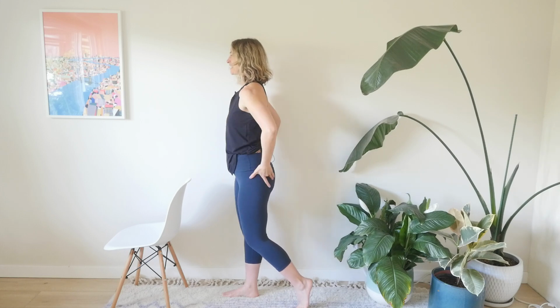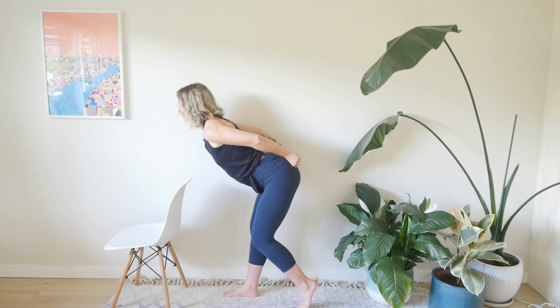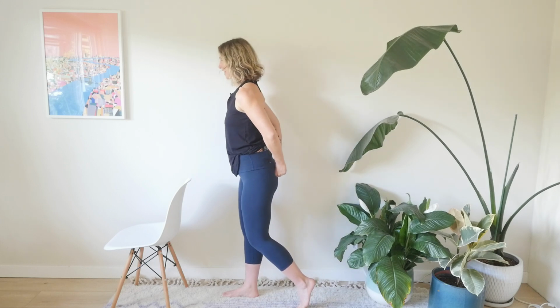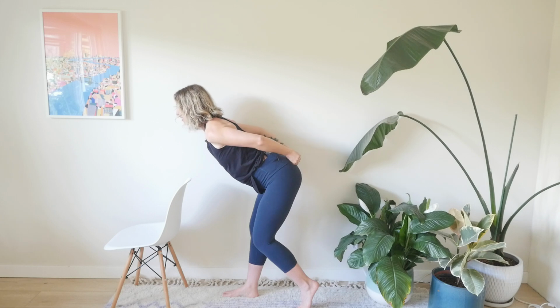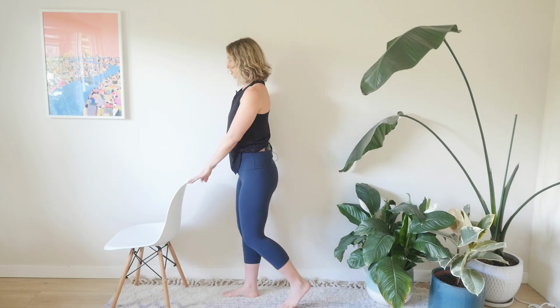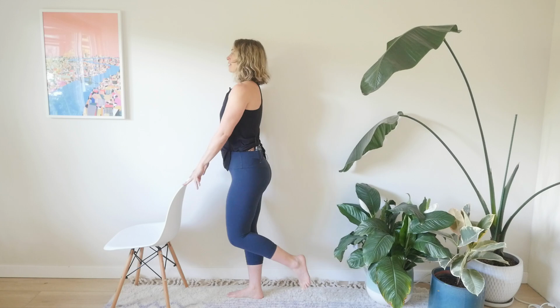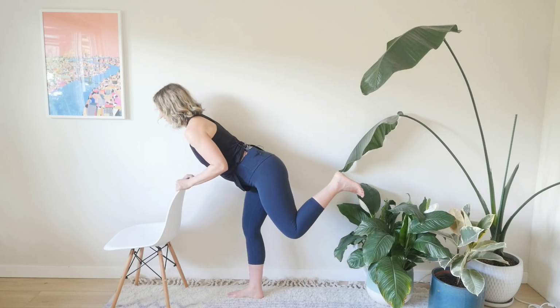I like thinking, it's actually more effective, thinking about both butt cheeks moving back and then moving forward. Good. That's what's driving you back, as if you're trying to touch an imaginary wall, and then forward. If that feels okay for your balance and you want to challenge yourself a little bit more, take your foot off, use your support, the wall, a chair.